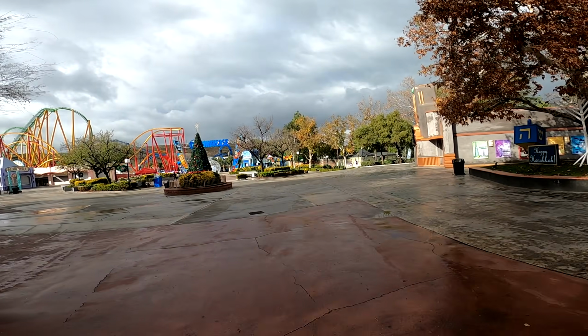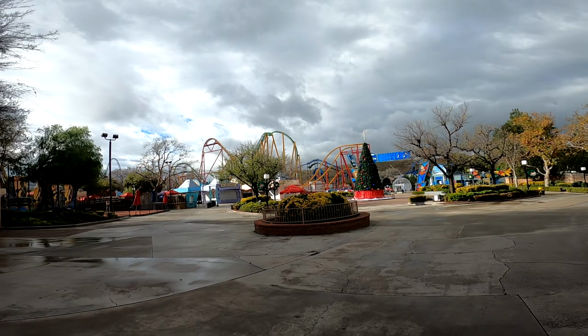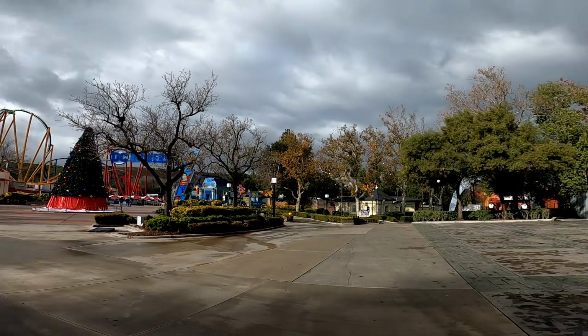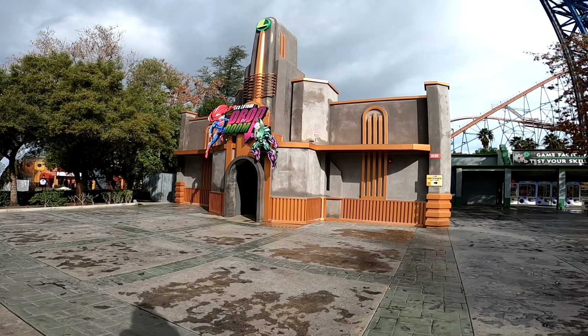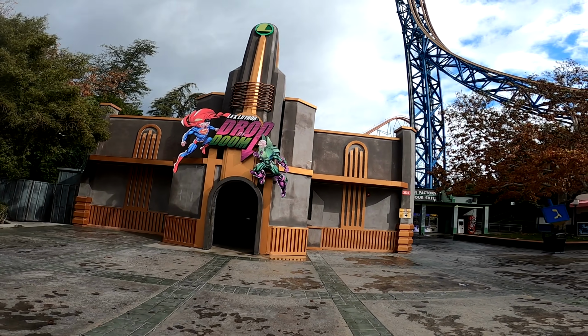After walking under Sunday the Ride, you'll see DC Universe in the distance, but on your right you'll find a few arcade games, a store, as well as the entrance and exit to Lex Luthor Drop of Doom. We'll be coming back to DC Universe in a bit, but for now, here's the entrance sign for Lex Luthor, which is my personal favorite drop tower.